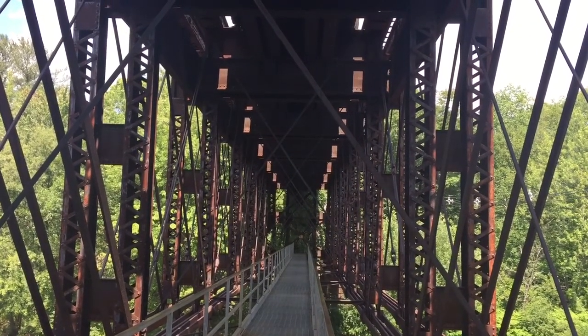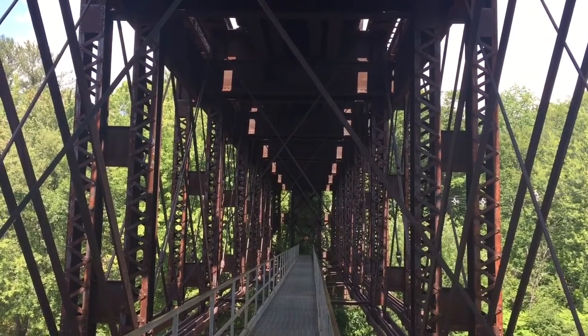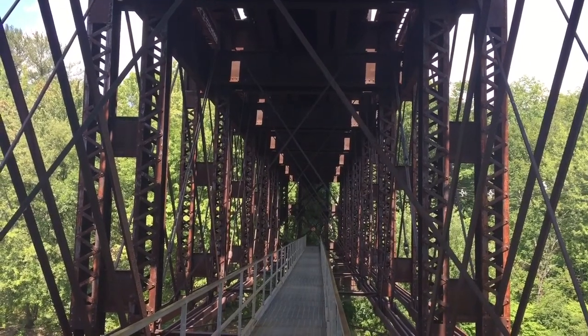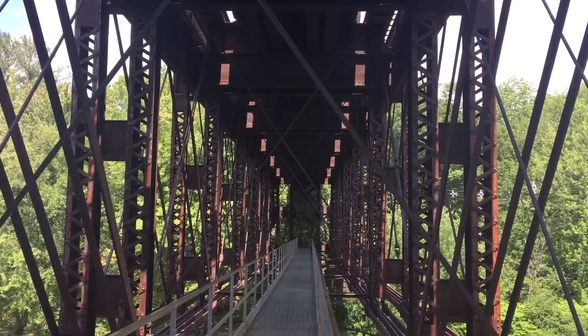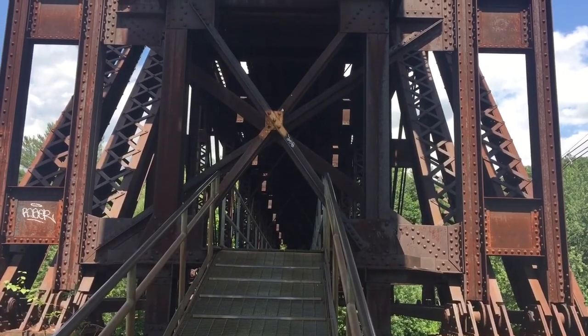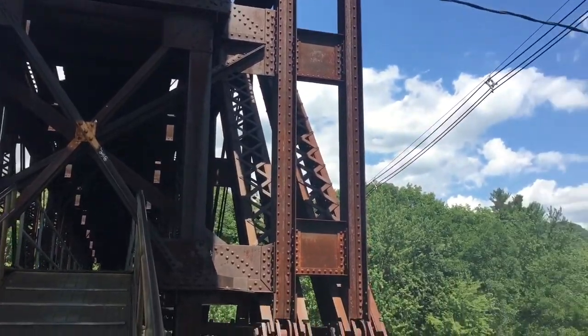Okay guys, that's it. This is a Behemoth steel girder bridge. Repurposed to give access to a trail network. Excellent stuff. Here's another example of the contrast between man-made and Mother Nature.